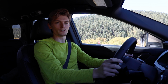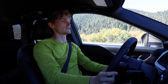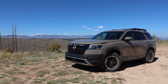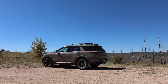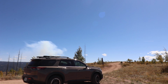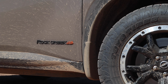If you clicked on the video, you're probably not coming here wondering what the Rock Creek is. You've probably done enough research already that you know it's Nissan Pathfinder's off-roadified version of this SUV, this crossover. It seems like every manufacturer is pretty much doing this now, off-roadifying their unibody CUVs or crossovers. You've got so many to choose from.